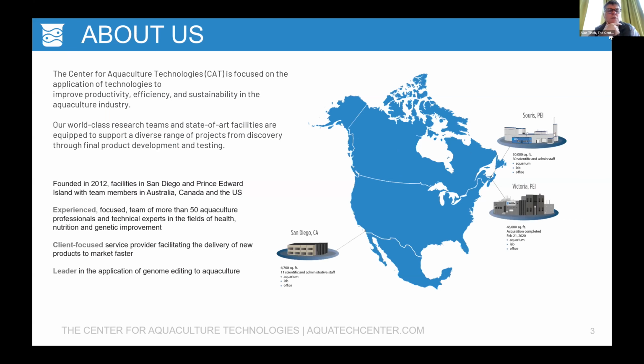The Center for Aquaculture Technologies, I'll refer to that as CAT, is an organization with two main operations, one in Canada, where we have testing facilities for contract trials, where we do health challenges and feed testing in many different species of aquatic animals. And our other operational facility is our labs and offices in San Diego, California, where we develop new technologies, particularly in gene editing for use in aquaculture species.